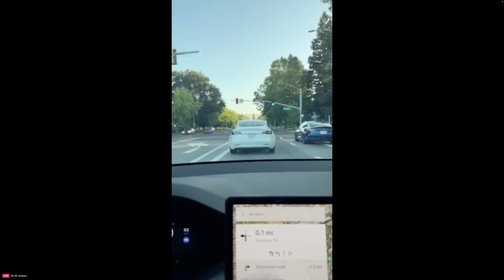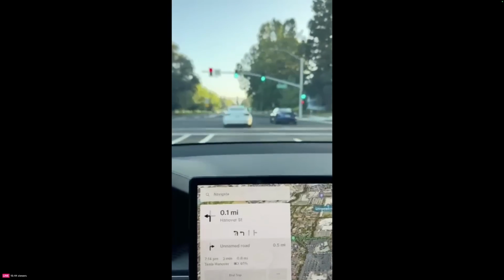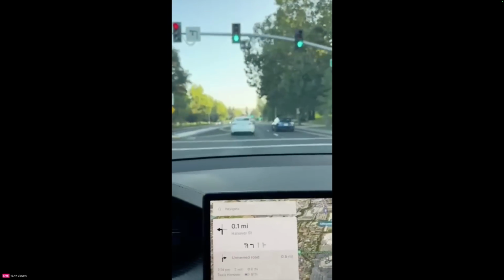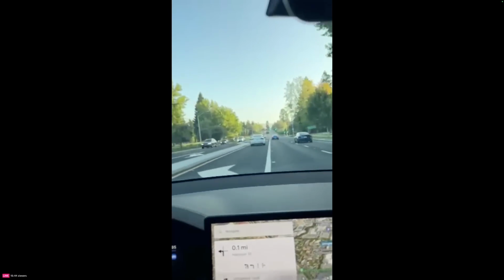So, we'll see how it does in the parking lot. Parking lots are complicated, especially the Tesla parking lot, which is jam-packed. So probably pretty full even on a Friday evening. Yeah, it's 7 o'clock on a Friday.